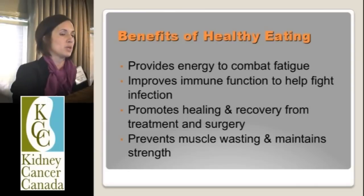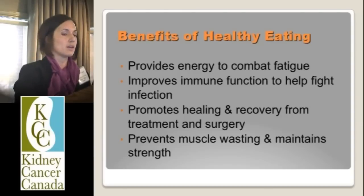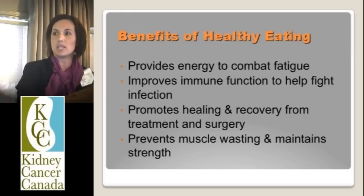It improves immune function to help fight infection. Your immune system is quite sensitive to lack of nutrition, so as soon as you start eating poorly, your immune system will be compromised, so you want to try to eat the best you can. It promotes healing and recovery from treatment and surgery, and it prevents muscle wasting and maintains strength.